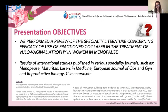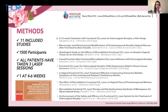Considering all this information, I had the curiosity to carry out this paper to evaluate the efficacy of the CO2 laser after international studies published in various specialist journals such as Menopause, Maturitas, Lasers in Medicine, European Journal of Obstetrics and Gynecology and Reproductive Biology, Climacteric, etc. I included 11 studies with 1,500 patients who performed three laser sessions, one at 4 to 6 weeks apart.